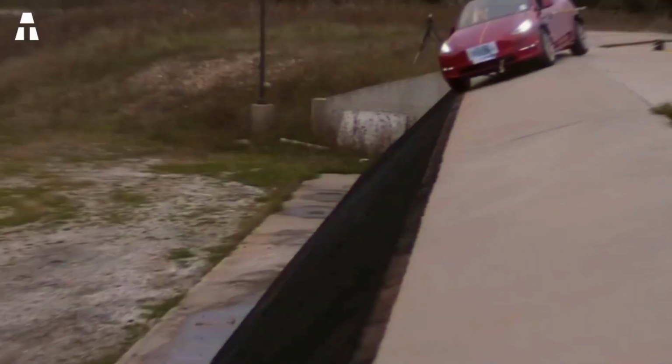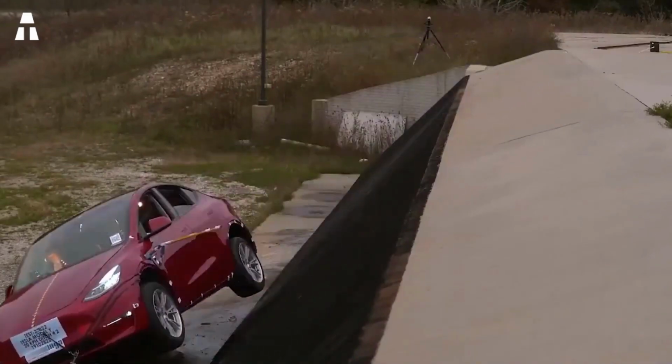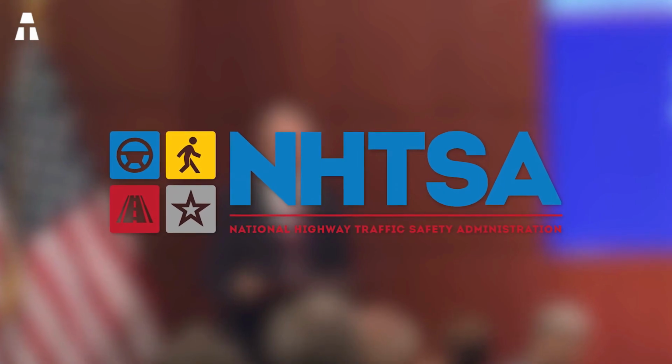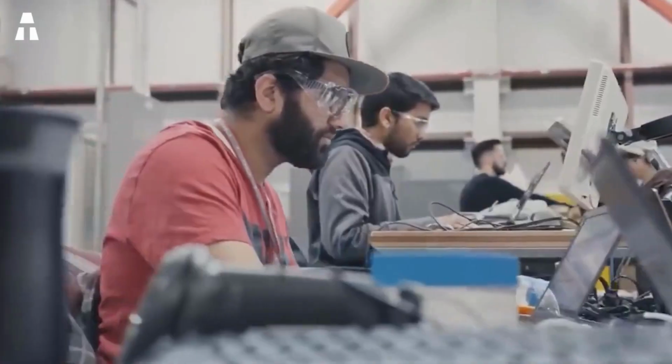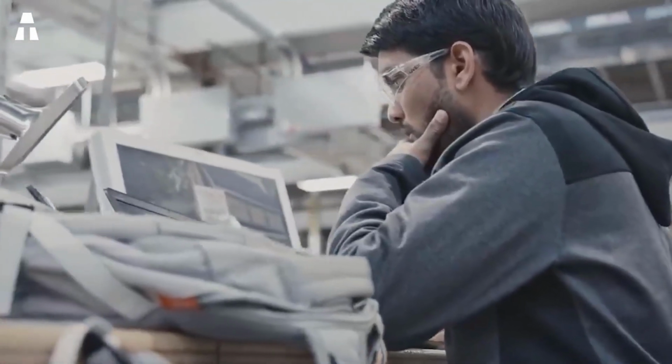During these evaluations, it turns out that the Model X has a 9% chance of rolling over, while the Model 3 and S have a 6.6 and 5.7% chance of rolling over. These numbers may seem high to some, but compared to Tesla's competitors, this is an excellent score.